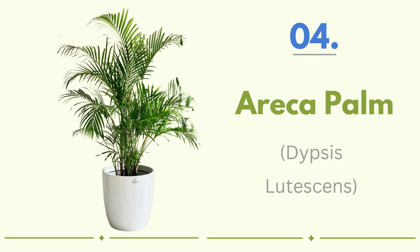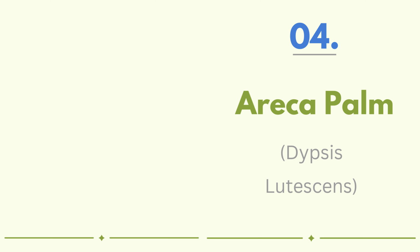It's low maintenance, but definitely brings a big tropical punch to any room. If you want to turn your space into a mini oasis, the Areca Palm is a must. Just set it up in a sunny spot and let those fronds do the talking.